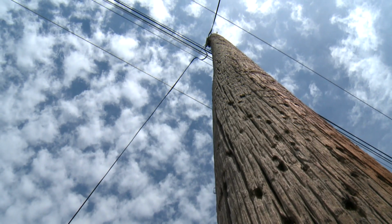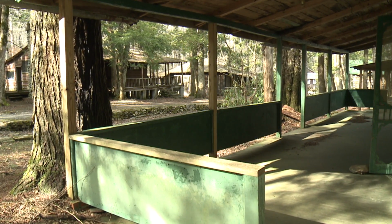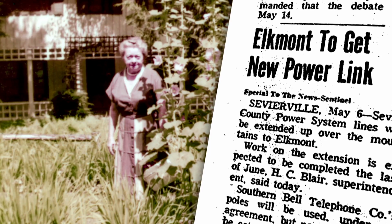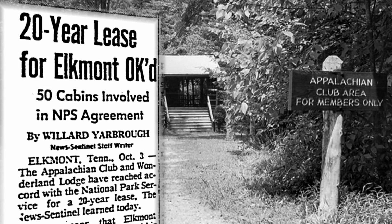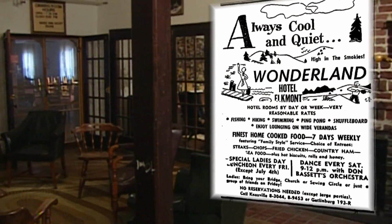The utility company said it needed a 20-year guarantee the cabins would still be here to make it worth installing. So instead of being based on anyone's particular life, they said, okay, this will give us a time certain to amortize the investment of running electricity in there. So almost everyone changed their lease to expire in 20 years, 1972. That was extended again through the end of 1992. In the meantime, life went on as usual.